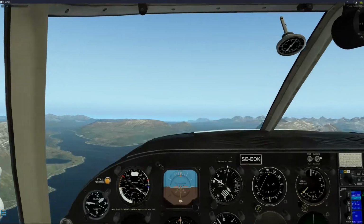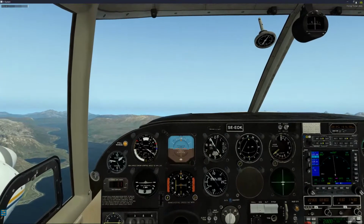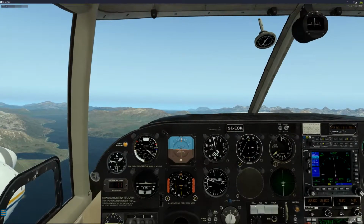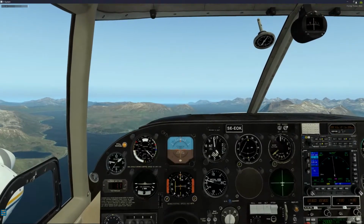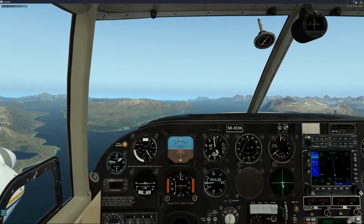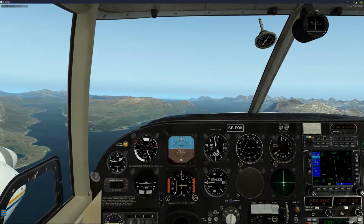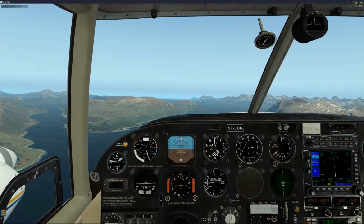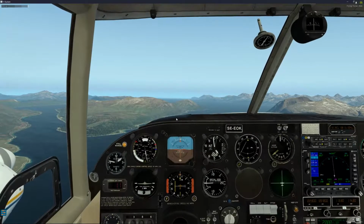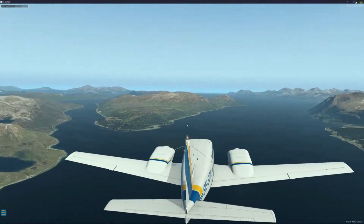So we're approaching 4,000 feet, which I think should be fine. So we'll level off. Let's level us off at 4,000 feet, following our heading, which is probably pretty much the way we want to go. We'll be skirting across this peninsular mountains here, so should be fine. So I'll get a nice outside view for you, and we want to be that side really.